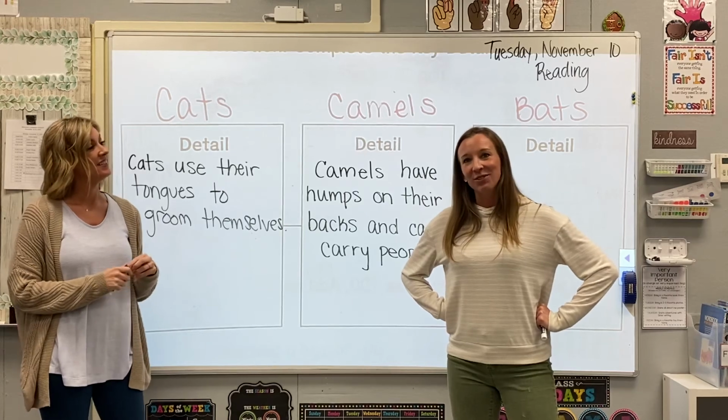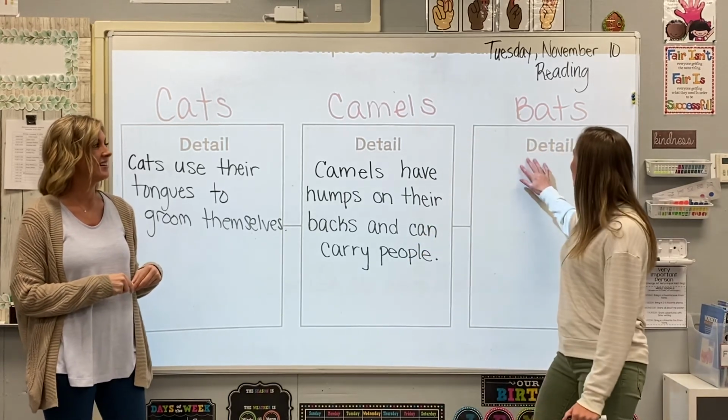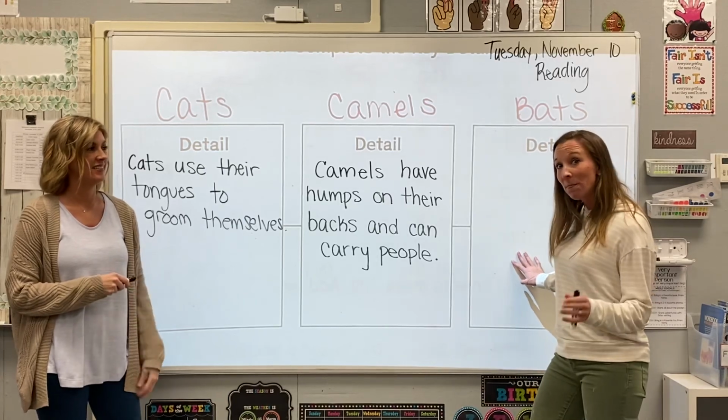Boys and girls, if you don't remember, you can use our clues to help you out, or you can go back and find a cool detail that you remember from the poem about bats.